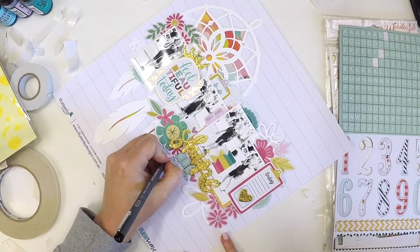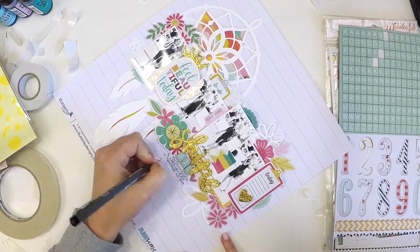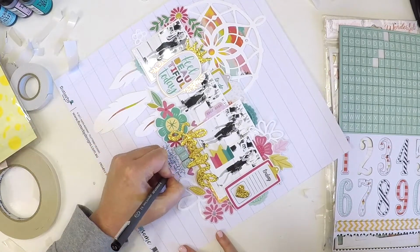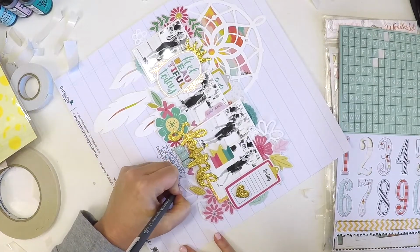Just adding some little puffy hearts. I picked those up on eBay. They were really cheap, only a couple of bucks, which was fabulous. And they are perfect to just put that little accent here and there, or where you need to fill a little space.